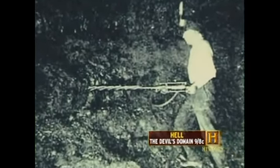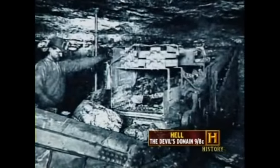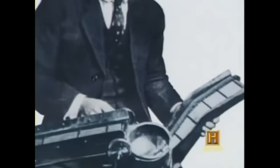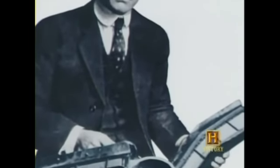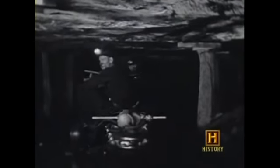First, electric hammers and saws, then coal-cutting machines began to appear in the underground mines. But one man in particular would rise above the others by developing a series of new inventions that helped revolutionize underground coal mining. At the age of 12, Joseph Francis Joy followed in his father's footsteps and went to work in a coal mine in 1895.